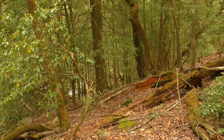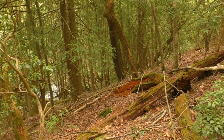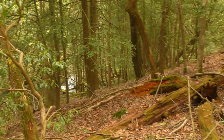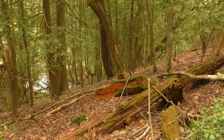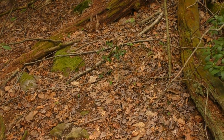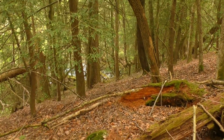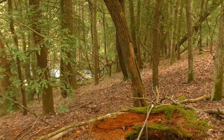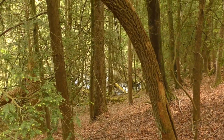So down at the base of this hill is the spot I think I remember. There's some deeper water down there. So I'm gonna try and walk quietly, although it's kind of difficult. It hasn't rained for a little while, so the leaves I'm walking on are really dry. It's hard to be quiet. All right, no ducks yet.